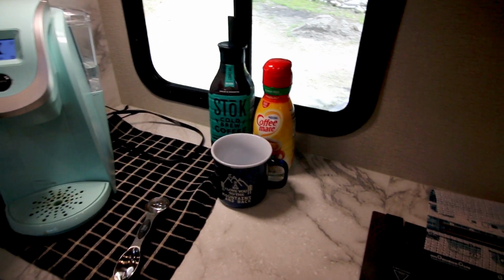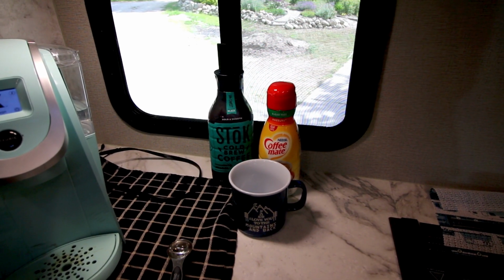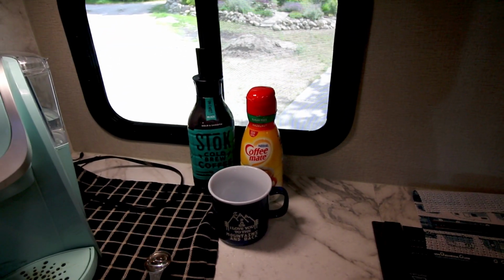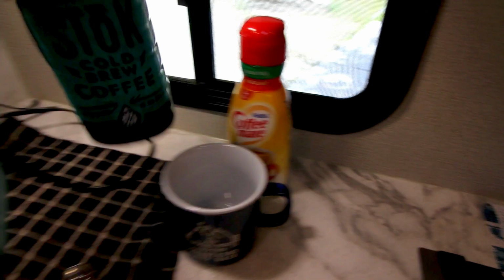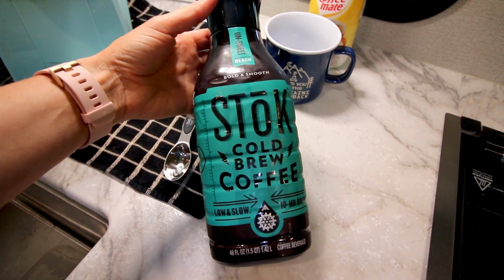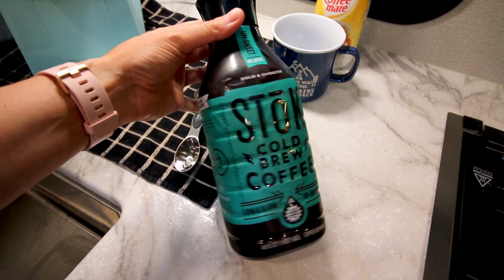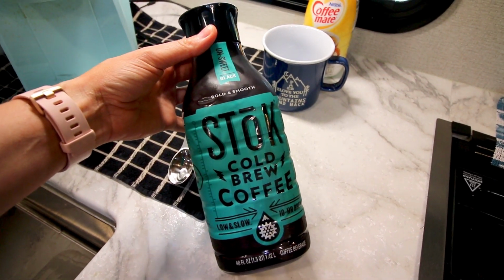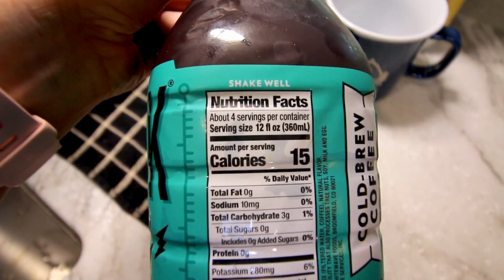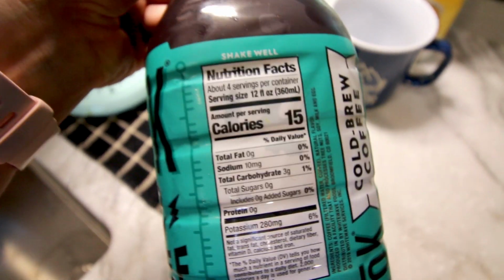So I'm starting off with what is my breakfast every single day, and that is coffee. Now, a lot of times I do the Keurig hot coffee. Today I'm going to do the Stokes. I love this stuff. I'm kind of addicted to it now. Both my husband and I are. It is 0 points if you just do an 8-ounce serving. So that's what I'm going to do this morning. Here is the nutritional information on this. Oh, I'm sorry. It's a 12-ounce serving, not an 8-ounce serving, which is even better.